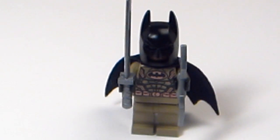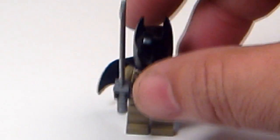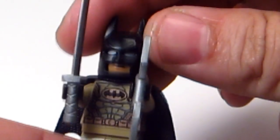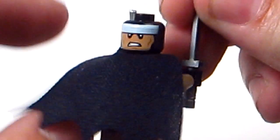But here is the piece de resistance of the set, in my opinion. This is Sand Batman. This is not a Batman that we have had before. This is pretty much why I bought the set, really, was for this Batman right here. That's really well done. I quite like him a lot. If you can see, it's the new helmet. That's the one face. There's his other face. And this is the new cloth, the new cape. I like that cape much better.